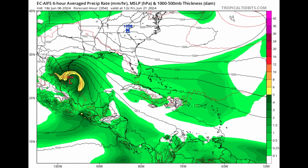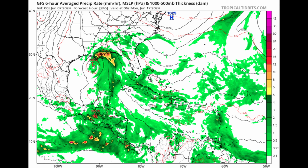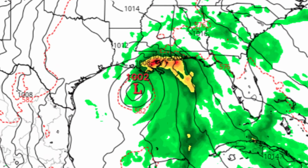So we're seeing this, and the GFS model has been showing development, even though it has been all over the place, on and off as well. So it's been a bit inconsistent, but it has been showing that, hey, we could see something form mid to late June. As of the 0Z run this morning, we're seeing here that it is expecting that by Monday the 17th, we could see an area of low pressure form and intensify in the Gulf, maybe a tropical storm.